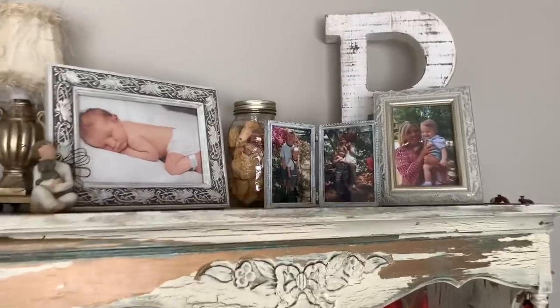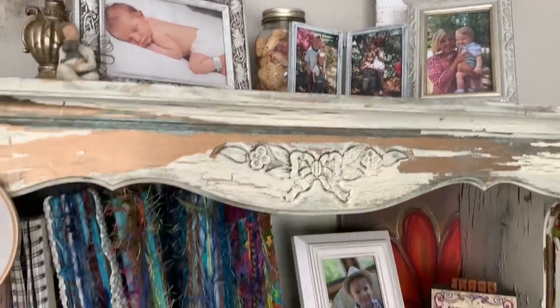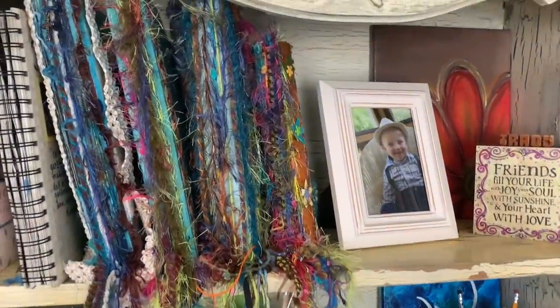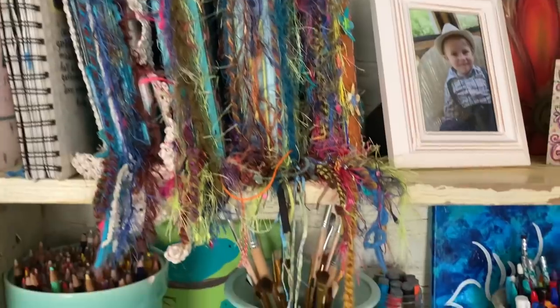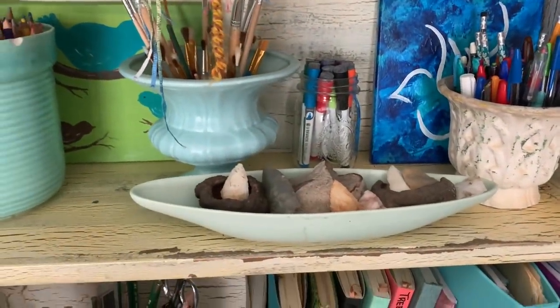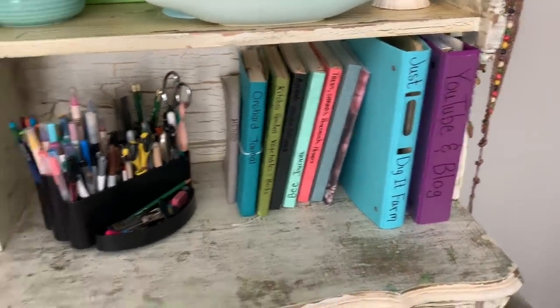That's my little nephew, Ethan. There's a lot of stories in this room. There's a lot to tell you. These are garden journals and arrowheads that we've found out here. That's all my farm journals.